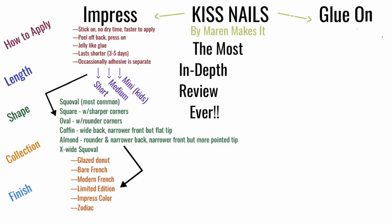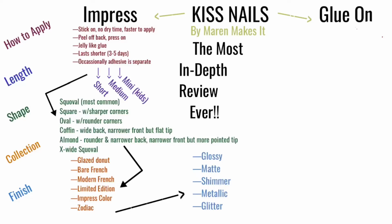The other collections they have in the imPRESS are the glazed donut, bare French, modern French, imPRESS limited edition, that's like the holiday ones I just showed you, imPRESS color, and imPRESS zodiac. So that's pretty much all the collections they have to offer on their website in the imPRESS type of nails. Now within all of these, there's going to be a variety of finishes that you can get for your nails so that you can have a more glossy nail, a more matte nail, a more shimmery nail, a more glittery nail, or a more metallic nail.